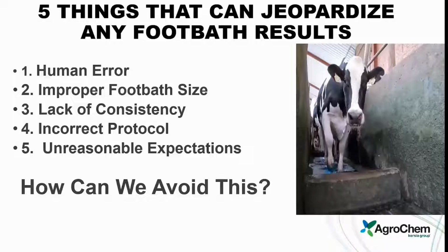Lack of consistency. With manual foot baths, lack of consistency is huge because if it's no fun to do, it's the first thing that gets put to the side when something more important comes up, and it's easy to get behind. Unreasonable expectations would be thinking that it's going to work if you've got incorrect protocol or it's not being run consistently. So how do we avoid this?